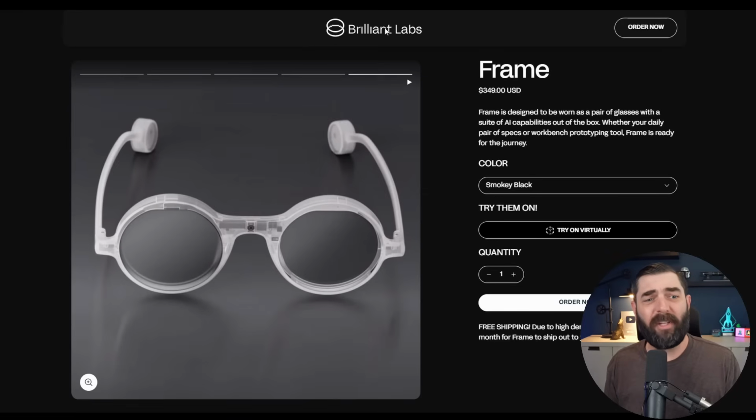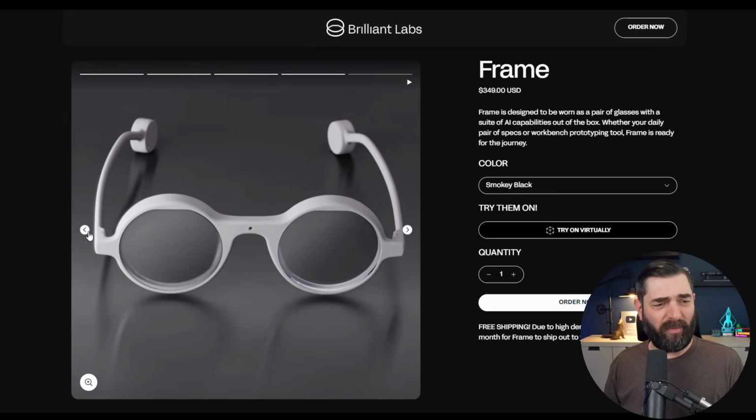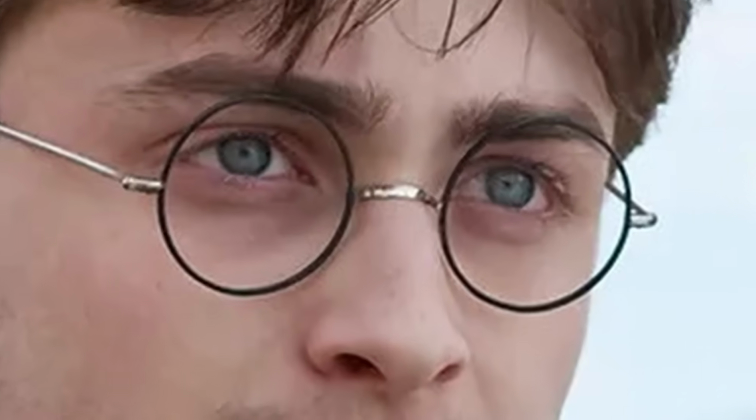I haven't played with them, so we're gonna check them out right now on this video and see how it compares, see if we can get kind of the functionality of both of these in a single unit. So first up, we've got these Frame glasses from Brilliant Labs. They're not really a form factor that I'm a huge fan of. They look like Harry Potter glasses or something.